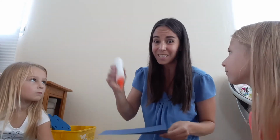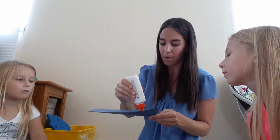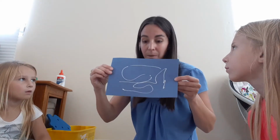Got to shake it on down. And then I'm going to make my design on my paper. You can make your design however you want to at your house. But this is the design that I'm going to make at my house. A big fun design on my piece of paper.